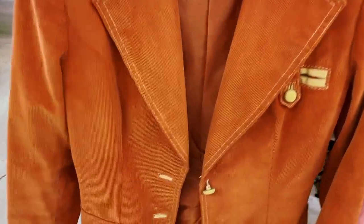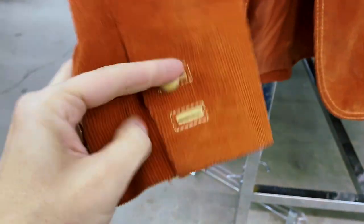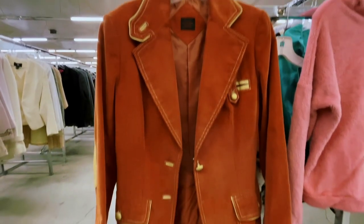So, just noticed it's missing a button, unfortunately. And then it's missing another button. And there's some stains. It's a bummer because it is a really cool piece.